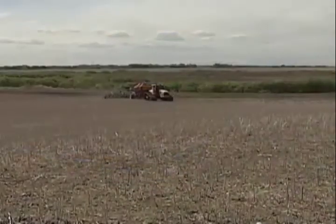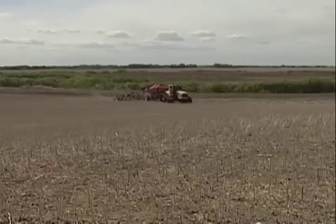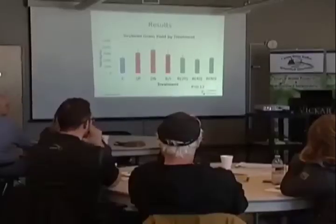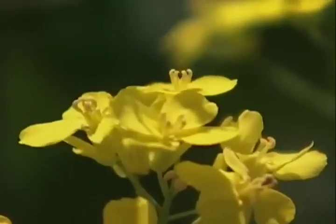A lot of people are demanding products that are produced in an environmentally sustainable manner. And that's a long-term thing. And so producers need to be sensitive to how they produce their goods.